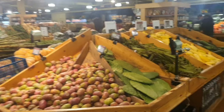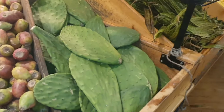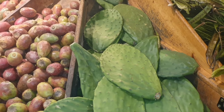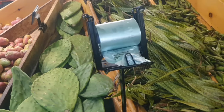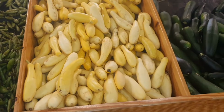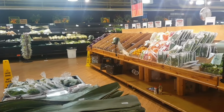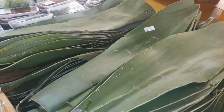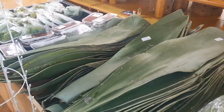Oh my god, a sugar cane. Cactus leaves, look at this. It's hilarious. I'm not going to pick one up because I know what will happen. I'll feel a bit of a prick. I don't even know what that is, a yellow squash. See? That whole section is still peppers, like the bell peppers on the other side. The peppers on this side are a wide variety. So, what's this? I think these are aloe vera. Oh, aloe vera, that's cool.